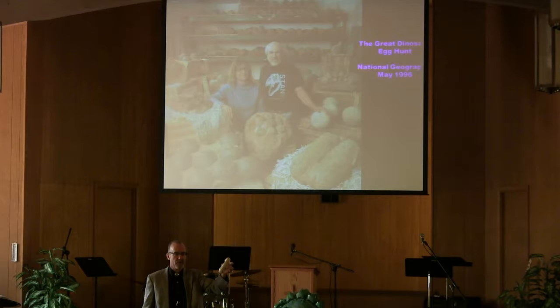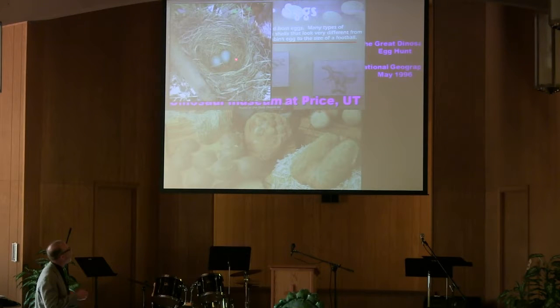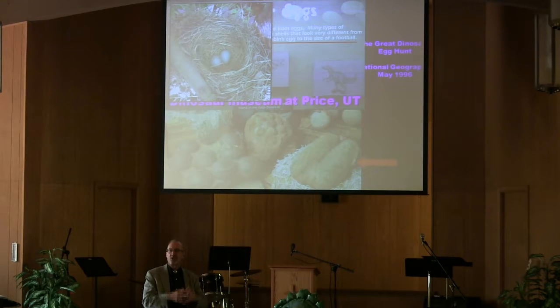The smallest of the dinosaur eggs are about the size of a robin's egg. That's a pretty small egg. The largest ones are these right here, 18 inches, or maybe 30 at the very, very most. That's the largest of the dinosaur eggs. So this sauropod is probably about the size of a pretty good dinosaur hatchling, about that size right there. Interesting. Not very big, was it? This is about the size of a stegosaurus, about that size. Not very big.